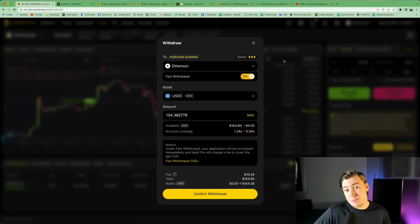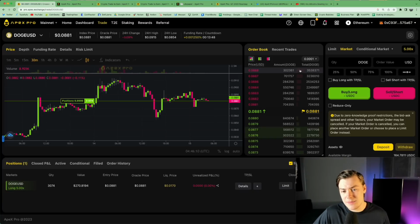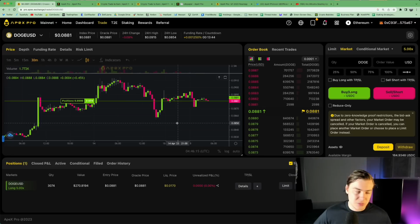The benefit of it being built on StarkX is it allows you to withdraw across multiple chains and also pay relatively minimal gas. Obviously, gas will be less on these chains versus Ethereum, etc. So I actually deposited using the Arbitrum network. It's pretty cheap, Arbitrum, so that's probably where I'd pull it out. So that's pretty much as simple as it is in terms of depositing and withdrawing.